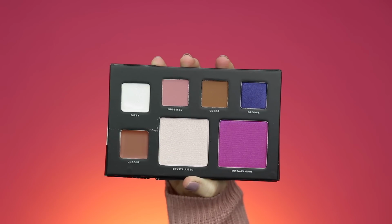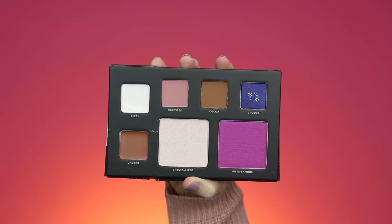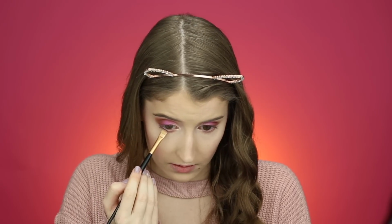So now I'm going to dip back into the shade Obsessed and I'm going to blend this underneath my lower lash line. So now for the fun part, I'm going to take the shade Groove and I'm going to press this right up against my lower lash line.